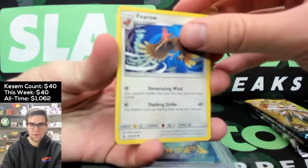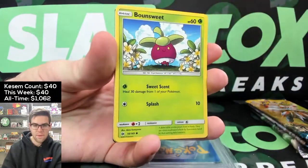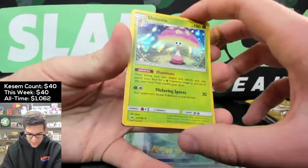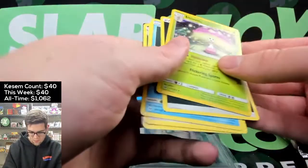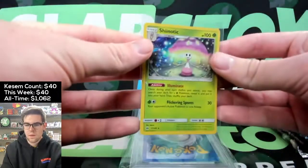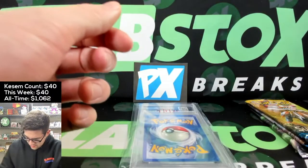All right, Sun and Moon first. Pharaoh, Paris, Lillipup, Bonsweet, Dupiter, reverse of Snubbull, and a Shinnotic holo. Guy's looking kind of funky there. Yeah, XY Evolutions cards are worth a lot as 10s.